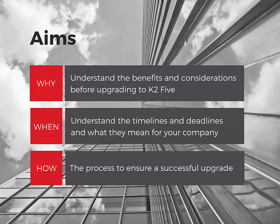So in terms of today's session, what we're looking to share with you is an understanding of the benefits and considerations before you start thinking about K25 upgrade. Obviously, when we're talking to clients who are already using previous versions of K2, generally there's some consideration as to where they are in their K2 journey and when they'll be looking at upgrades. So we really just want to share some of our experience around the benefits of K25, but also some of the things to be thinking about before you embark on the upgrade.